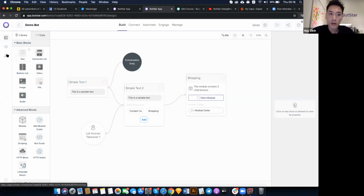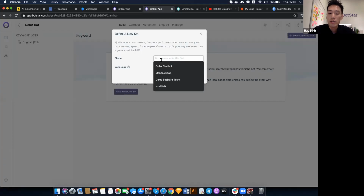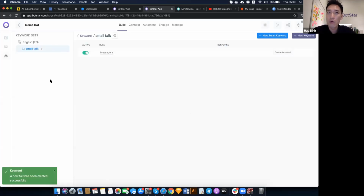So first, I have walked you through the flow editor, the CMS, and this one is the keyword. So what are keywords? Think about keywords like this: once you have defined a flow in BotStar, it's like you have set up a skeleton or a framework for your bot. Keywords, or smart keywords, are like filling up the meat for your bot. It makes your bot a lot more flexible, able to handle all sorts of complex queries. So in this case, you can always set up a new keyword set, and you can probably call this small talk, for example. You can have as many keyword sets as you want, and group them however you want.